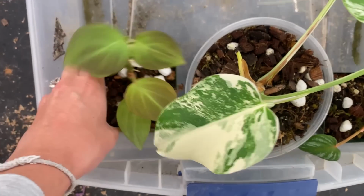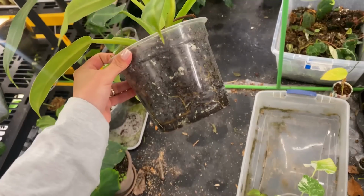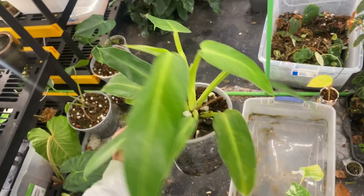Philodendron campos bortuanum. This big philodendron Jose Bueno.